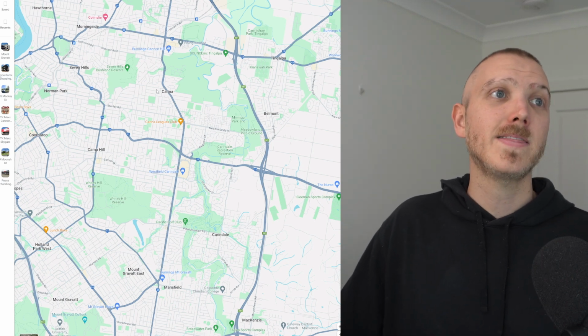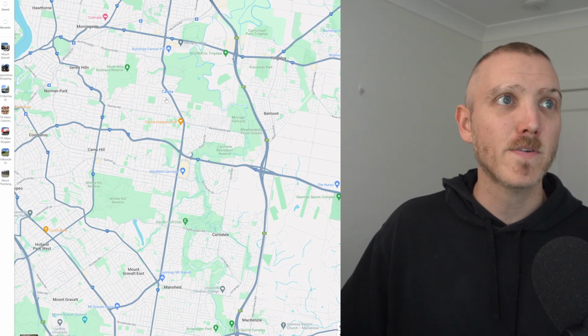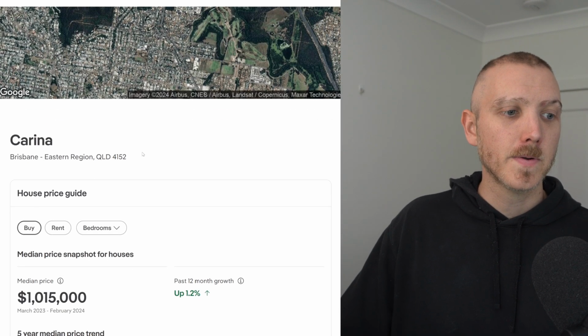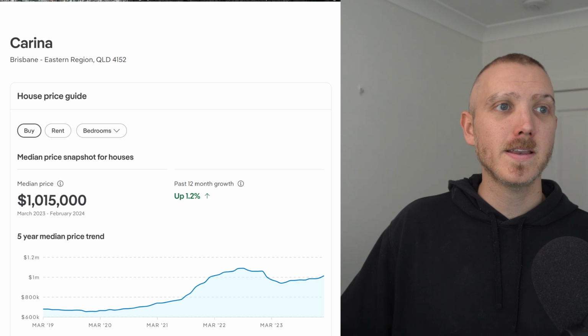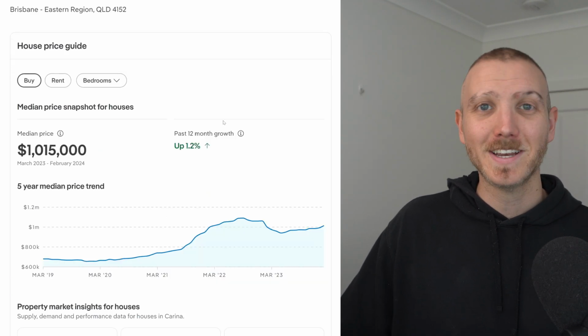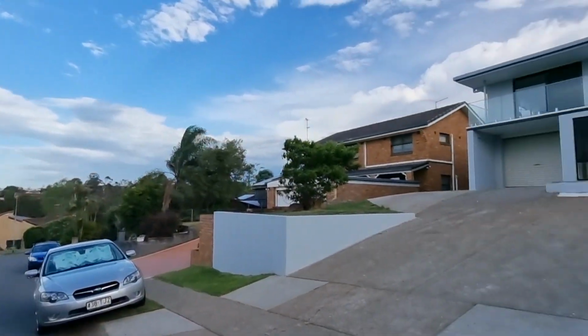And just north of it, there's a suburb called Carina, which I think presents a lot better value for the price and the money at this point in time. Carina's median price point is $1 million, up 1.2% in the past 12 months. And if you have Carindale type money in Carina, you'll be able to buy a lot of home for your money.